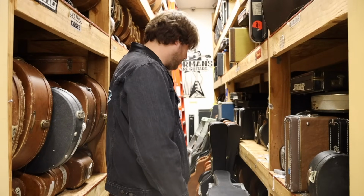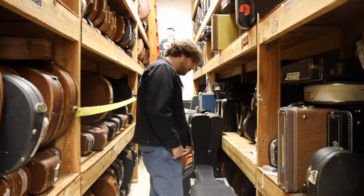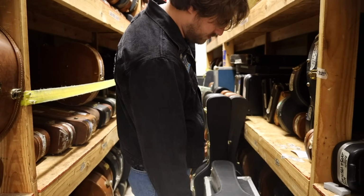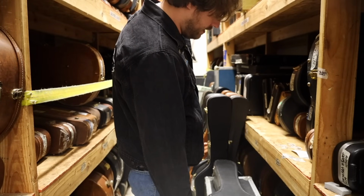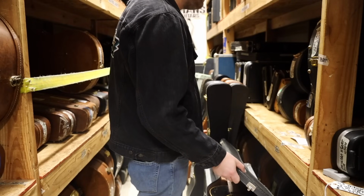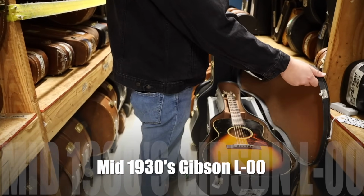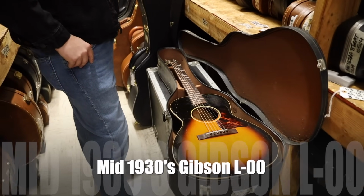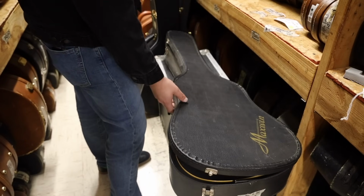But today it's Flat Top Friday, so we got a really cool guitar. This one has a lot of vibe. Somebody was just looking at it and I decided to put it on Guitar of the Day. This is from the mid-30s. It's a Gibson L-00 in Sunburst. Really, really vibed guitar. Not the original case, but still really cool.